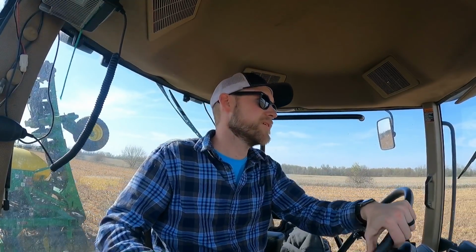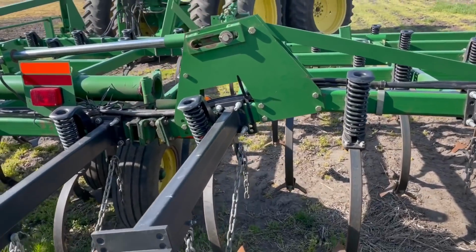So I've got it folded up. I'm going to head back to the shop, and we've got a tech coming out tomorrow to look at it because we can't figure it out. Hopefully the wind isn't too bad for you.